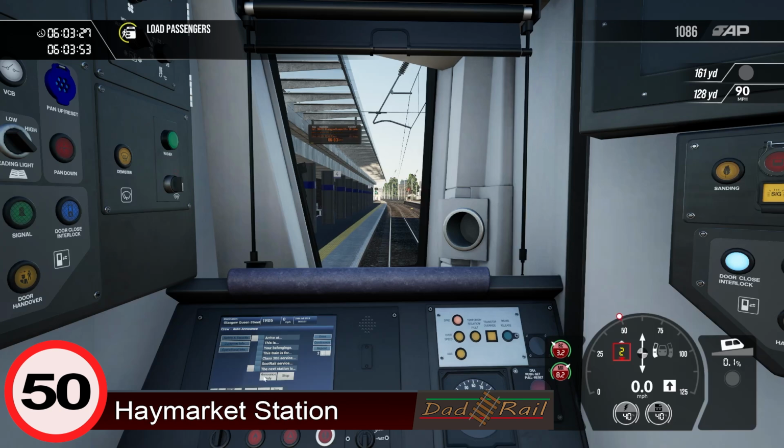Welcome to the ScotRail service to Glasgow Queen Street. If you watch my full review video, then we'll go through the TMS in a little bit more detail and have a look at some of the stations and some outside views on the route.